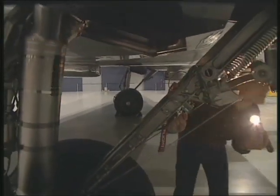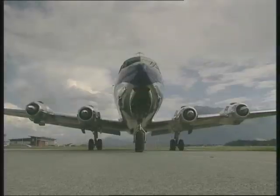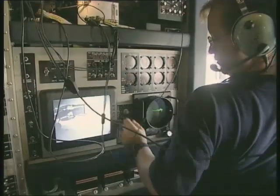factory in Santa Monica. After 4 years of restoration, the new vintage DC-6 is ready for takeoff.